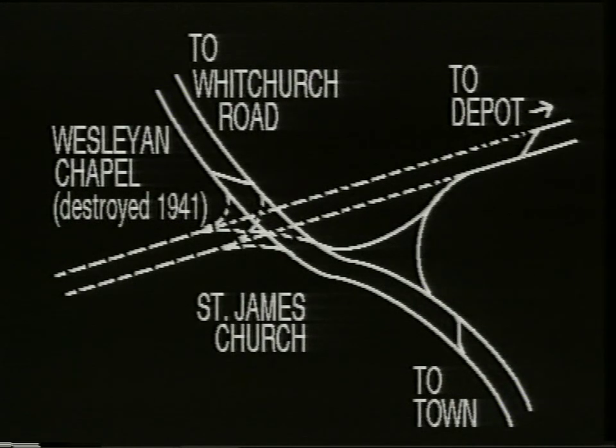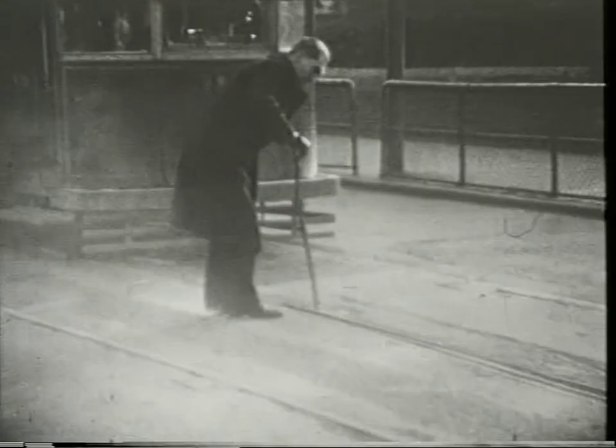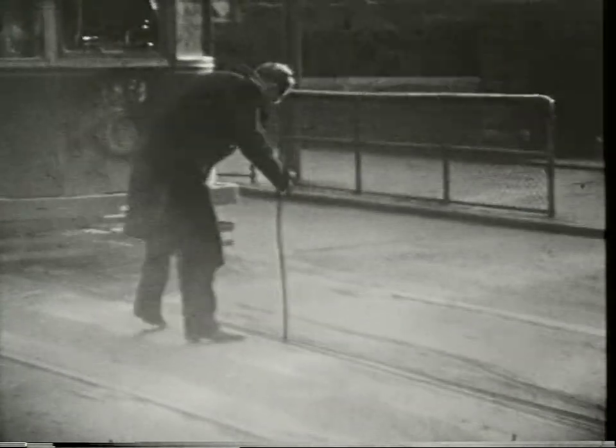A choice faced drivers returning from Whitchurch Road to the depot. They could either use a connecting curve on the south side of a traffic island or reverse in Glossop Road. The crew of 113 have opted for the latter. This involved altering the points to take the car onto the Royal Infirmary curve, which connected with the city-bound track on Newport Road. This curve, laid as part of a proposed express route to the docks, was also used by trams working back to the depot from the city.